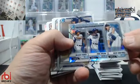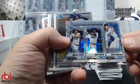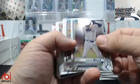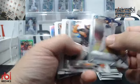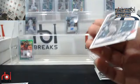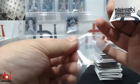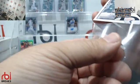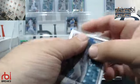Insert for the Tampa Bay Rays with Wander Franco on it. Talent Pipeline. Chrome, Austin Wells, and Ramos. Yankees and Giants. Samuel, we'll go back again. We'll go paper, chrome, and then maybe a color, or maybe some ink. We'll just keep it moving now.